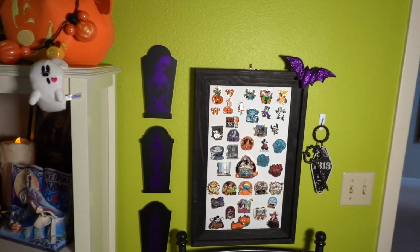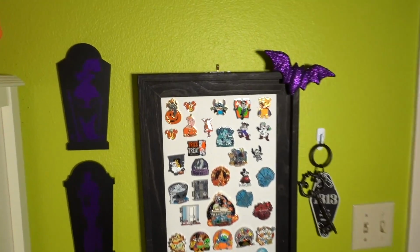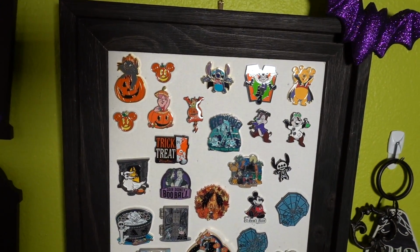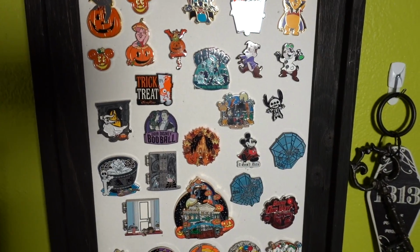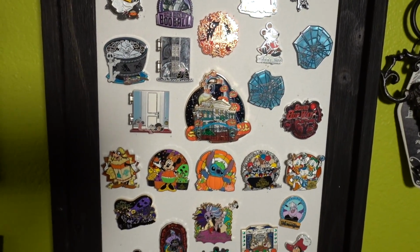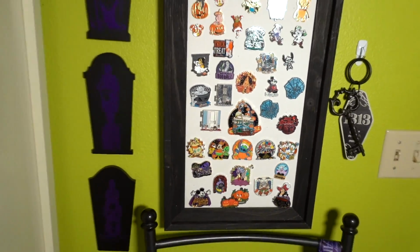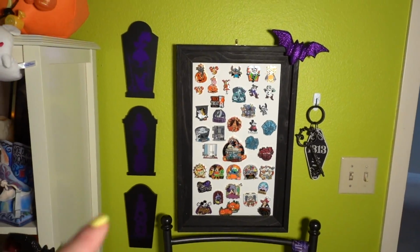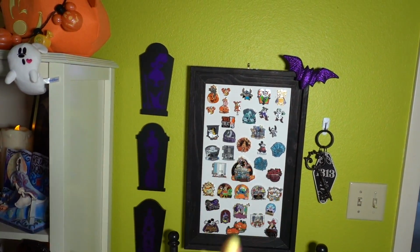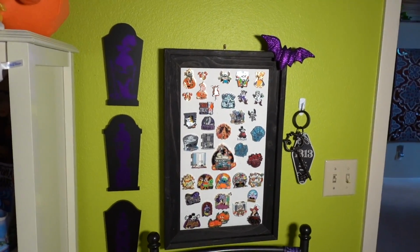Now, it's only there temporarily because I am going to be doing a really fun video for my Halloween Disney pins. I'll just do a quick overview of them for you. And that video is going to be coming out very soon. But this pin board is actually going to be replaced from a sign that I have coming from Shop Disney. So that's going to be replaced very soon. And there will be a whole video on that guy and the craft that we are going to do with it, and I'm very excited about that. So be on the lookout for that.